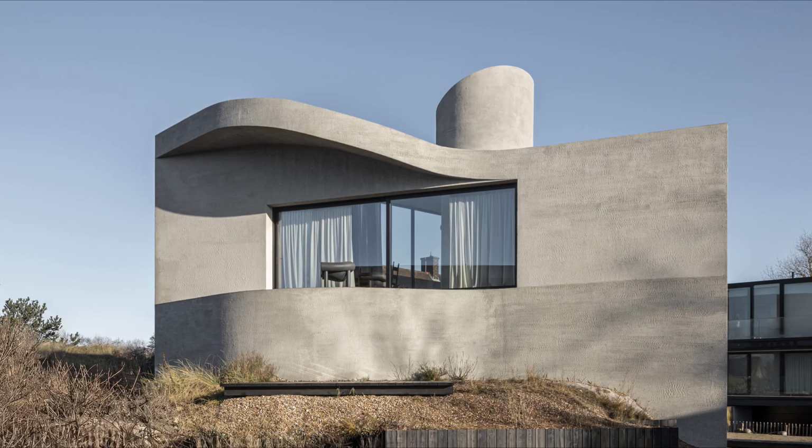There's a beautiful tension here between the solid walls and the massive windows. It feels private and protected, yet completely open to the light. You can imagine the sun tracing patterns across that textured facade throughout the day, constantly changing the mood of the entrance. It's the kind of architecture that makes you want to stop and just run your hand along the surface to feel the work that went into it.